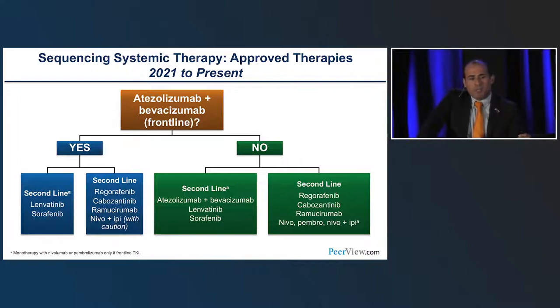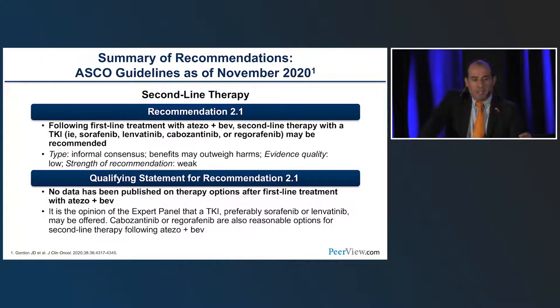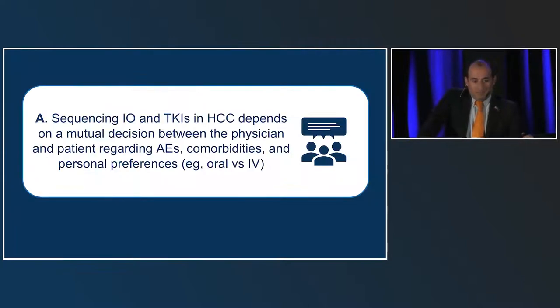And then in patients who never received atezolizumab, again, it's straightforward, so you can really start with atezolizumab versus lenvatinib or sorafenib, and then upon progression, the field is wide open. However, as we mentioned, if they already received frontline immunotherapy combo, you cannot do it alone in the second-line setting. And this has been reflected in the ASCO guidelines and other societies' guidelines, that following frontline treatment with atezolizumab, second-line therapy with TKIs is maybe recommended, and there is no data published yet to favor any of those agents in this setting. So sequencing IOs and TKIs in HCC patients really depends on mutual decision between the physician and the patient, and discussing adverse events, profile, comorbidities, personal preferences as well, oral and IV drugs.